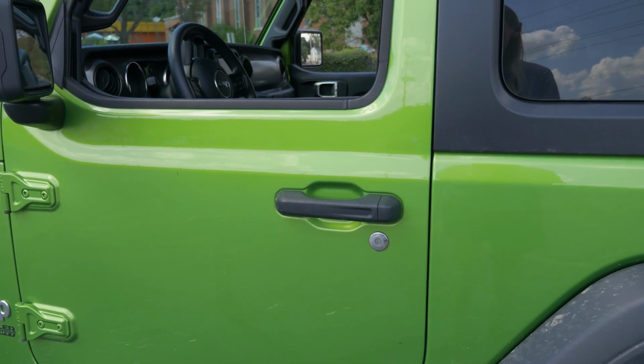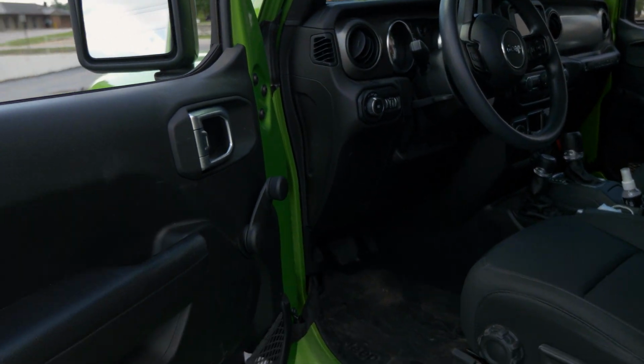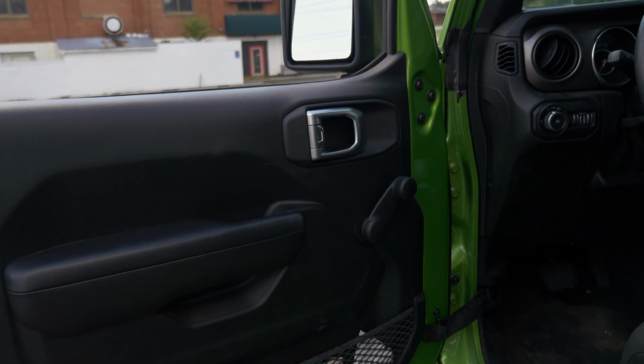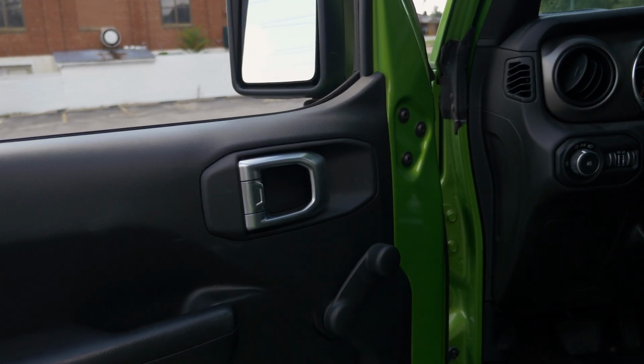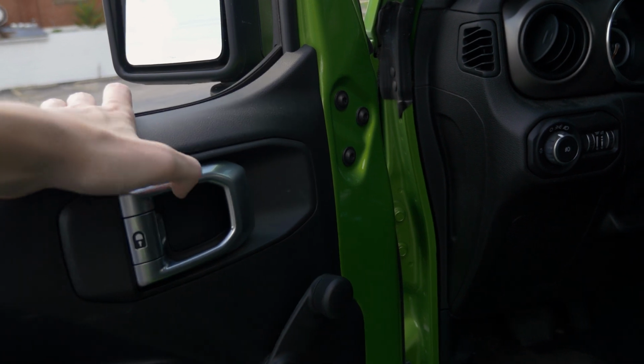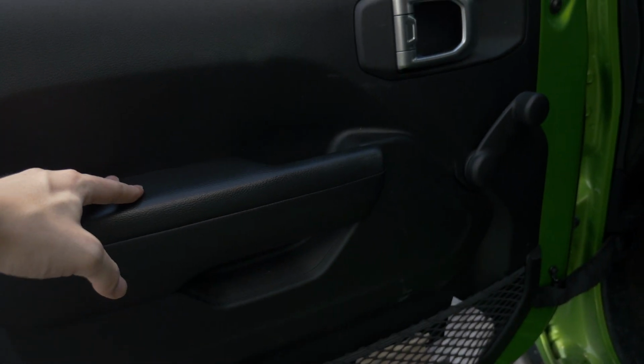Being a base model, this Jeep does have just black door handles. As I mentioned, no power locks, and also no power windows on the doors. You do get a crank. You do have your door handle up here with a manual lock right here. Simple to operate. Door handle, which is nice and padded, and a little bit of storage down below.